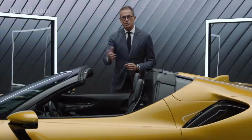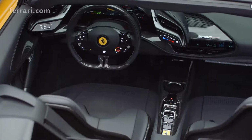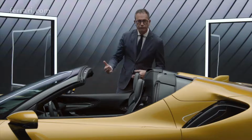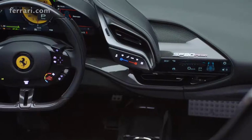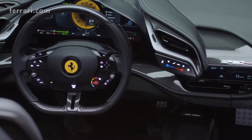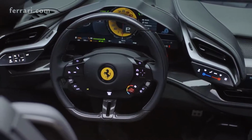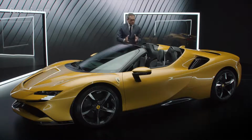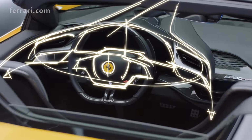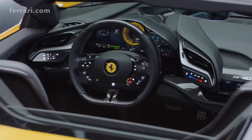Another very important chapter of this project is the interior, where the protagonist is the new human-machine interface, a series of full digital screens, driver-oriented, perfectly organized in terms of ergonomics, which define, let's say, the cockpit architecture of this interior. It's interesting because when they are off, they are clean and very elegant. When they are on, they are futuristic and very modern.